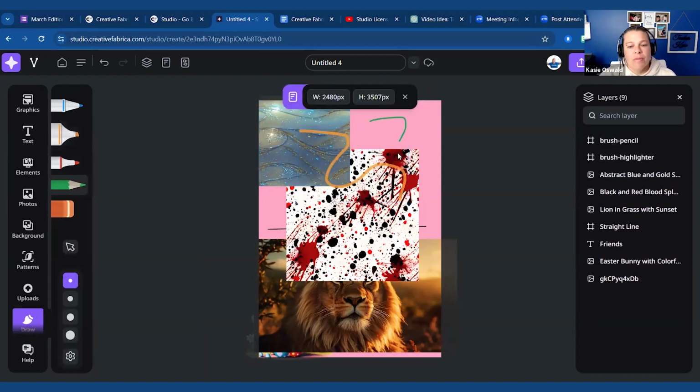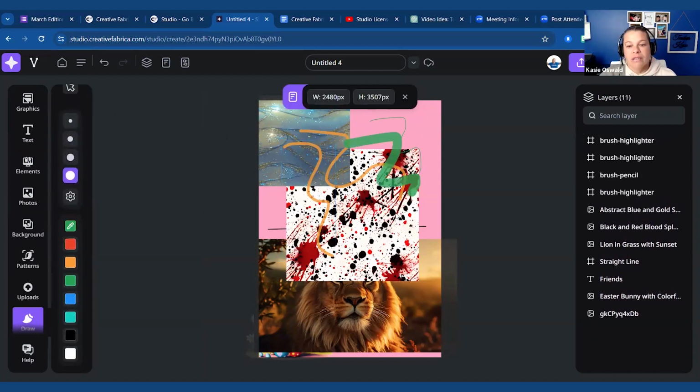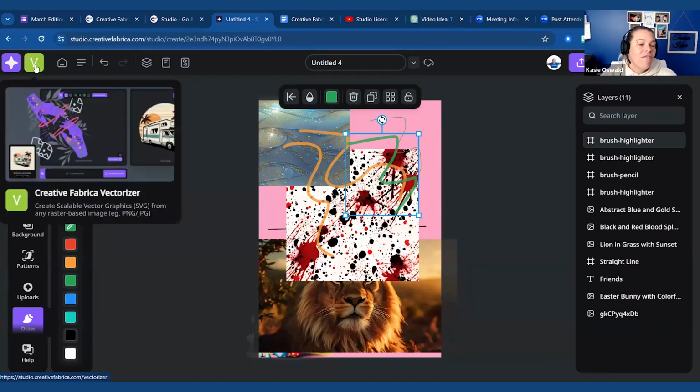I don't know if some of the other programs have one like this as well, but you can see you have the highlighter, the markers, the pencil, all of that fun stuff. You can make them bigger and smaller here. So that's about it for that. What are you guys thinking so far?